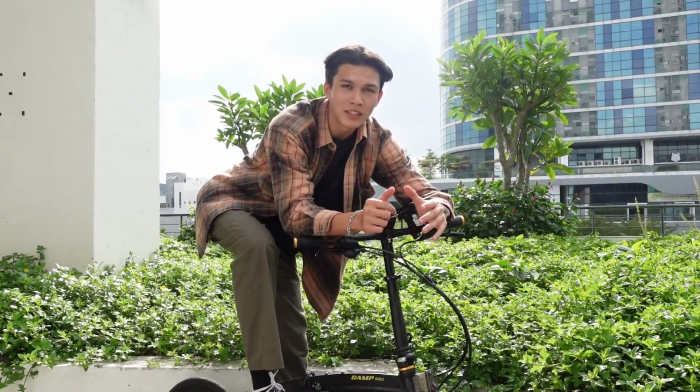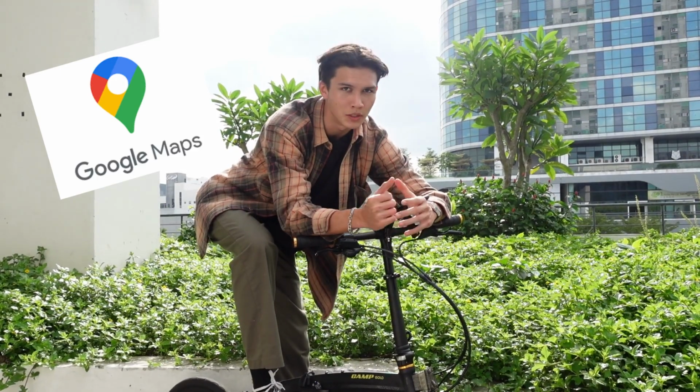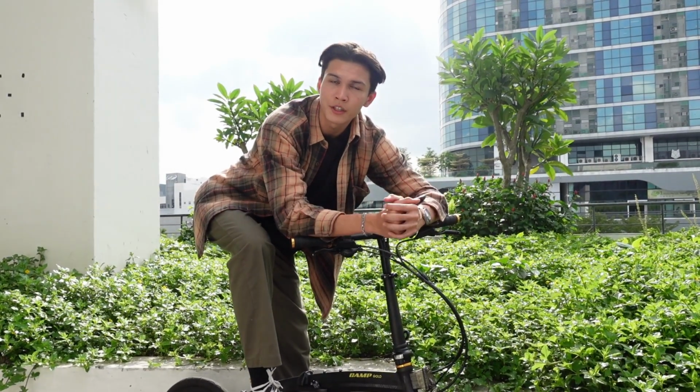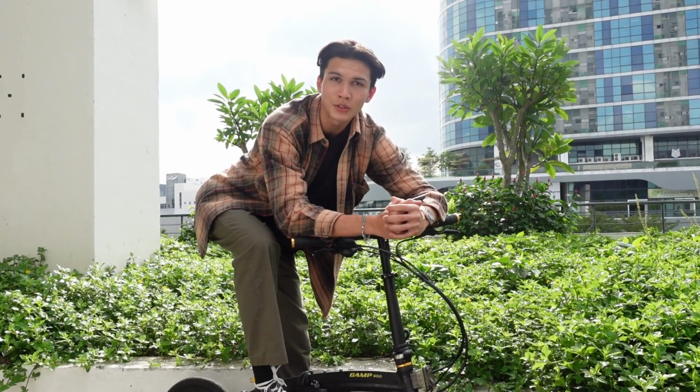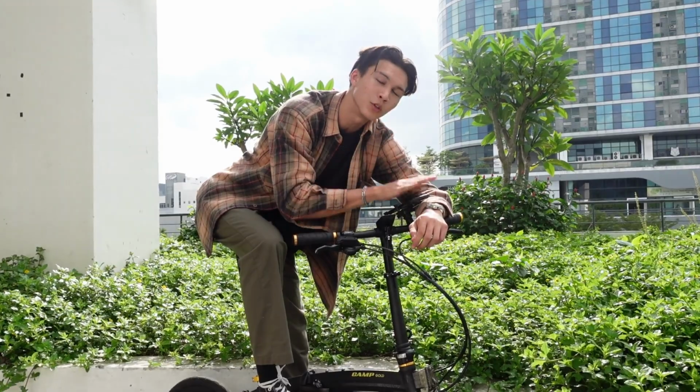So as you all know, in Singapore recently Google has implemented a new feature on their maps which will be catered towards cyclists. This is a great feature to be implemented, especially with the increased interest in cycling over the recent years. And what I'm going to do today is take you through all the good features about this app. So sit back, relax and enjoy the video.